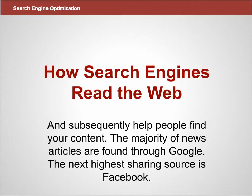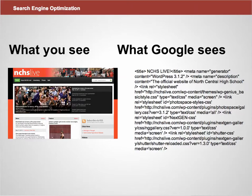So let's talk a little bit about how search engines read the web and subsequently help people find your content. The majority of news articles are found through Google. The next highest sharing source of news articles is Facebook. So people are searching for content online. They're doing that information foraging. And the difficulty is that search engines don't see what you see.